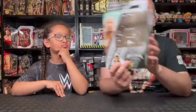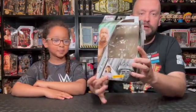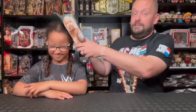Who have we got? The Rock. Elite logo, WWE logo, The Rock, Nicholas, WrestleMania logo at the bottom there as well, I didn't notice. The Rock, logos, four figures, Nicholas, and the legal stuff.